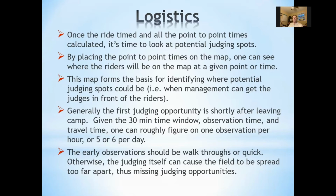Certain things need to happen to ensure that the ride proceeds according to the logistical plan. First, the riders need to be told to stay within their 30-minute window at briefing. They need to understand that if they miss observations because they are outside their window, points will be assessed. Second, judges' observations must not hold up the riders, particularly early in the ride. This creates a widening of that 30-minute window and messes up the logistics the rest of the day.